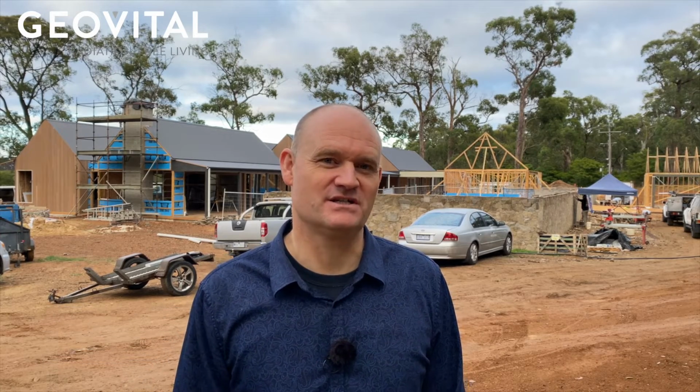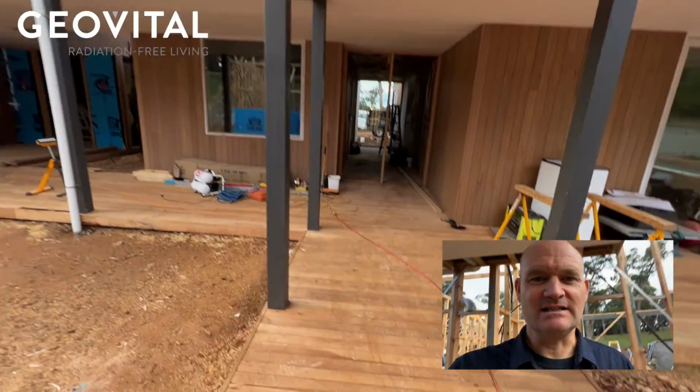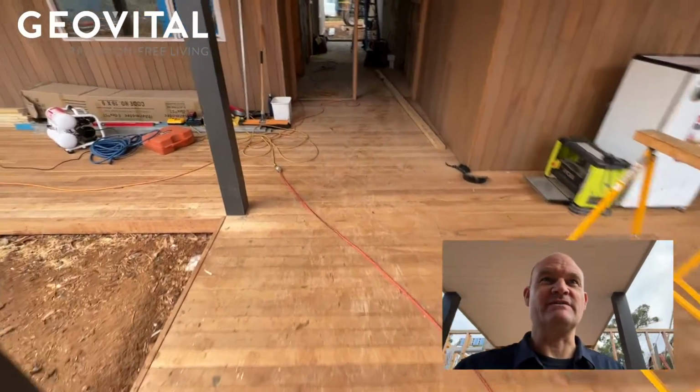Welcome back. All right, here we are again. It's now a few months down the track, and we're at the stage where the GPA shielding mesh has been installed in a large part of the house. Let's go and have a look inside. Everything's coming nicely together. The craftsmanship is just fantastic.